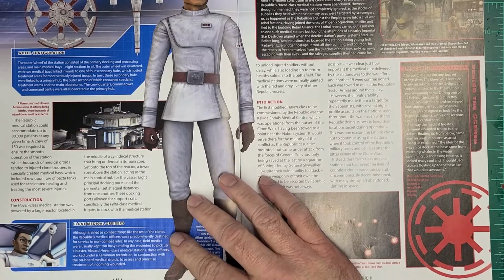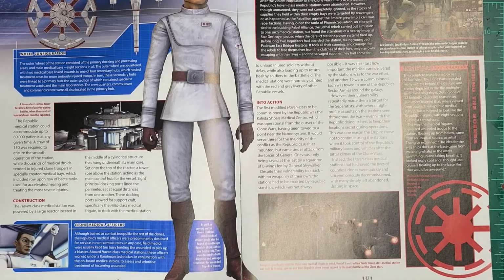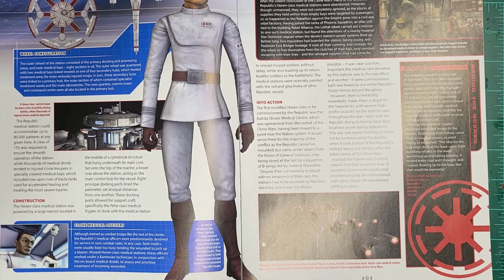Clone medical officers. Although trained as combat troops like the rest of the clones, the Republic's medical officers were predominantly destined for service in non-combat roles. In any case, field medics were usually kept too busy tending the wounded to pick up a blaster. Aboard Haven-class medical stations, these officers worked under a Camino technician in conjunction with the onboard medical droids to assess and prioritize treatment of incoming wounded.